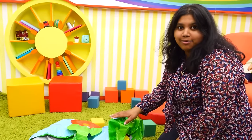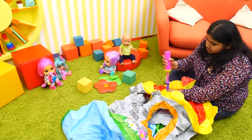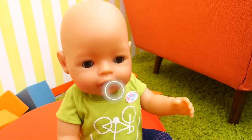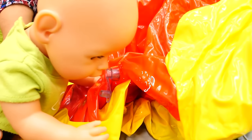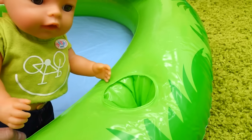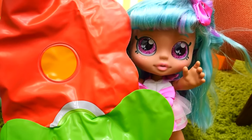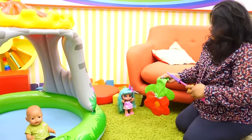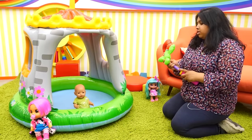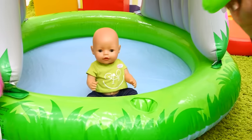Guys, this is an inflatable castle. Leo, will you please help me? Oh, sure, why not? What is this? Why do we need this? Oh, I know. We should inflate this flower too. Oh, sure, Bella. We can do it. There you go. Look, a beautiful flower. Just put it here.